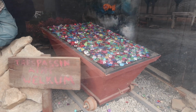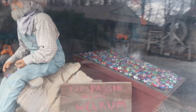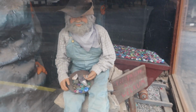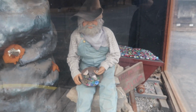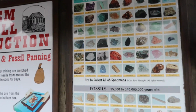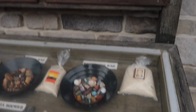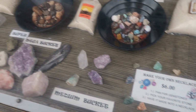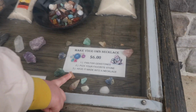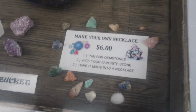Look at all those gems. Those are some nice gems. I think he found all those gems. Those are probably his gems. So these are all the things that you can find in this area. And if you find a gem, you can have it made into a necklace. Oh, that's cool. That is pretty cool.